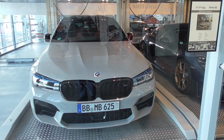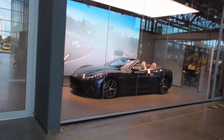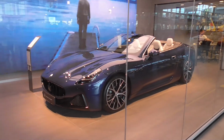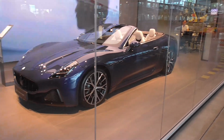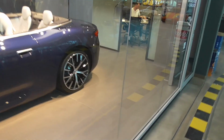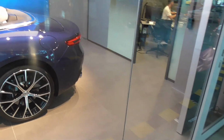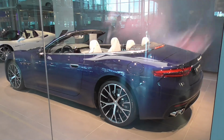BMW M5 Competition. Maserati. Well, you can also find some very cool exclusive car dealerships here. It's still interesting to see this and to have a different opinion now compared to last year when I was here, because a lot was still closed and there was nothing to see, but now we're definitely seeing more stunning Maseratis. Definitely the shop for Mark, as I can tell.